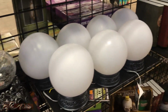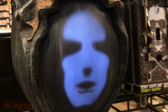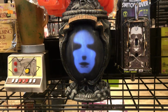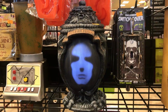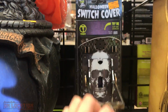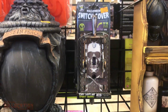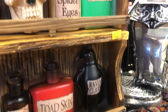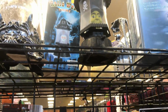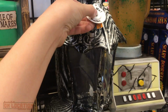Got some cool mystical goodies. That was really cool, that prop. I guess it's supposed to be like a gravestone thing. But you can hear it talking. This was very cool. I almost got that, because it's a light switch cover that, when you flip it, makes all those sounds and light effects. That was cool. I love that prop. Oh, I love potions and witchy things. So I don't know, potion bottles specifically, I really like.